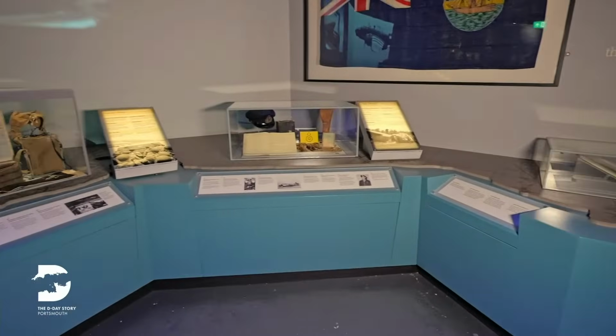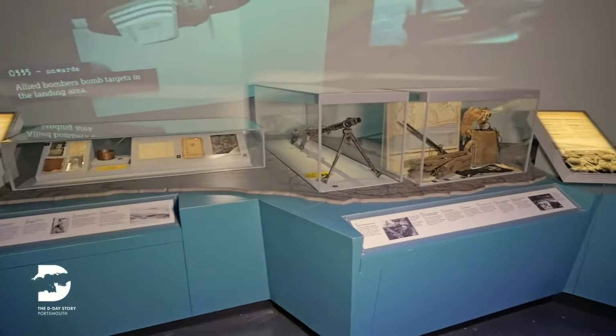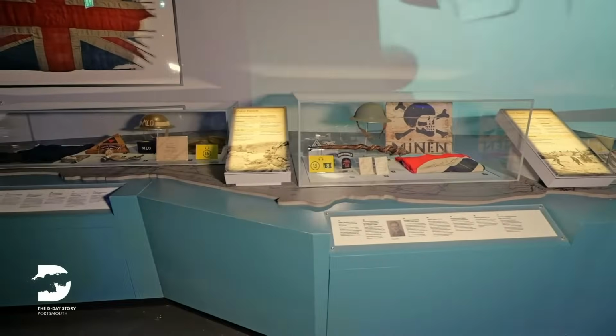And then display cases about each of the different beaches. So we're not just telling the British story, we're telling, as much as we can, the whole story. All five different landing beaches, plus the airborne troops landing on either side. And it must have been incredibly hard to curate all this. Like you say, you're telling the story of everybody.